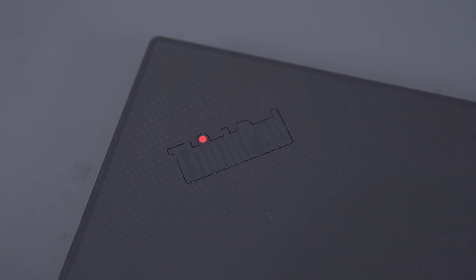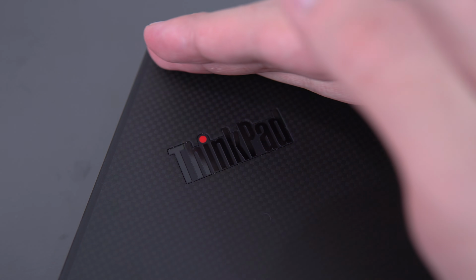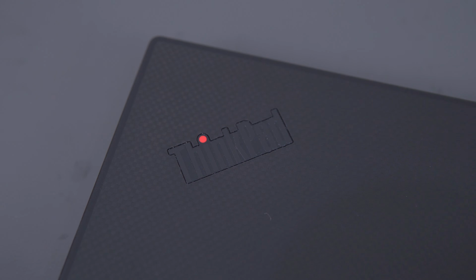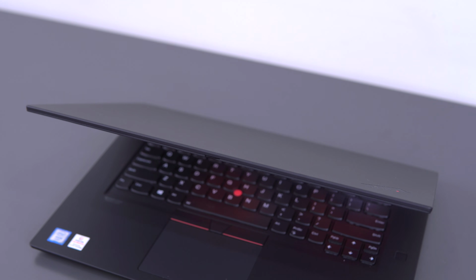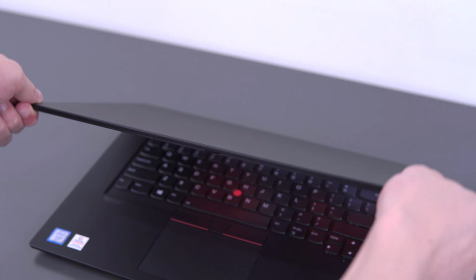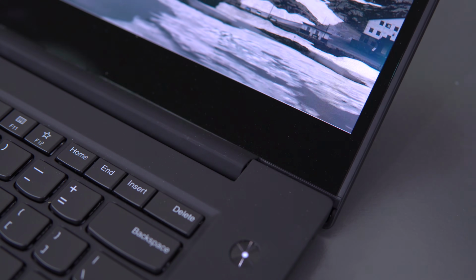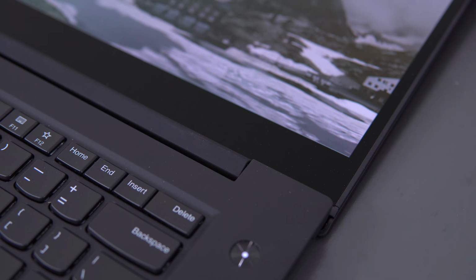Regarding the build of the device, this is probably my favorite build of any laptop. In terms of strength and structural rigidity, it's fairly well built, but not the best that I've seen. The screen has a little bit of flex, same with the keyboard deck. The screen is technically a one-hand open. It's a little bit on the stiffer side, but unfortunately, there is quite a bit of screen wobble, which you should consider if you are a touchscreen user.